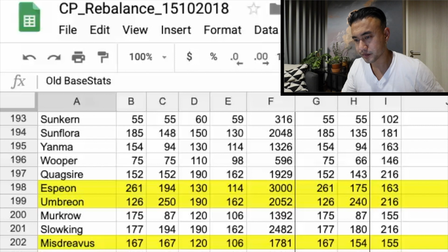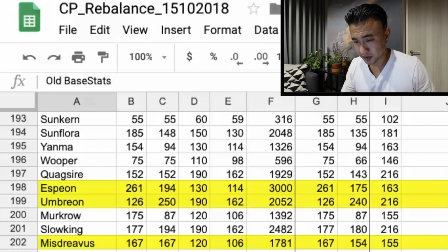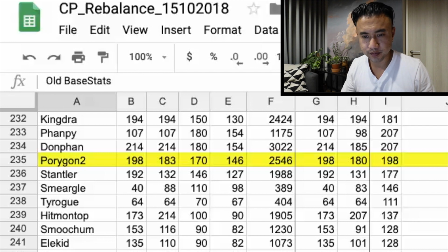Scizor, I love Scizor, so Scizor maxes out from 2801 originally to 3001, minus 10 defense. I don't agree with this because Scizor is supposed to have high defense, but plus 32 for HP. So Scizor has a defense of, let's see, 181 now compared to 191 before. Heracross took a bit of a hit for defense as well, minus 10 to plus 30.